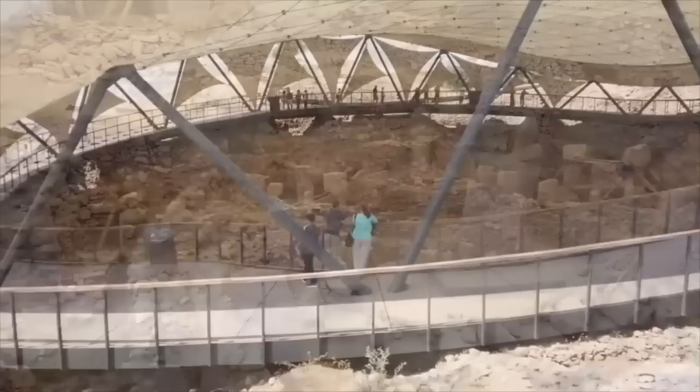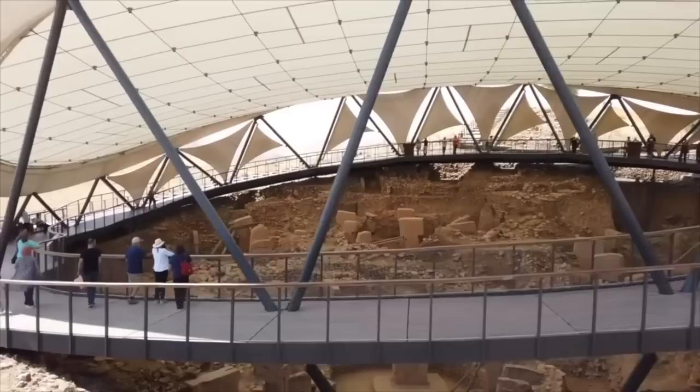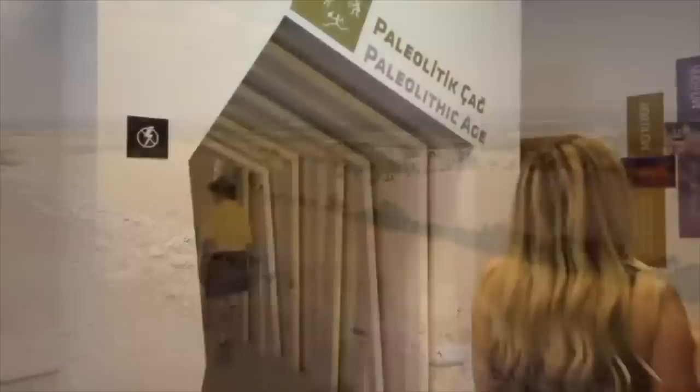So what's most profound about Göbekli Tepe, if proven conclusively, is its amazing age. It's about twice as old as any of the other ancient sites or civilizations that we know of. So that would make it about 5,000 to 6,000 years older than what is presumed to be the first civilization.